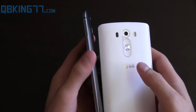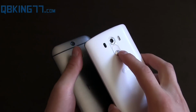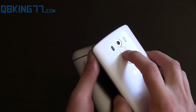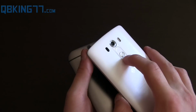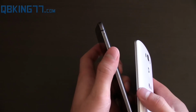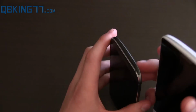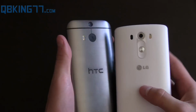Now, as I'm sure you've noticed, the button layout is different on both devices. On the LG G3, it's a little bit different. It's on the back. The middle button's the power button, volume up above it, volume down below it. Now, on the HTC One M8, volume rockers are on the right side, whereas the power button's up on the top right here. So, it's, I guess, personal preference.